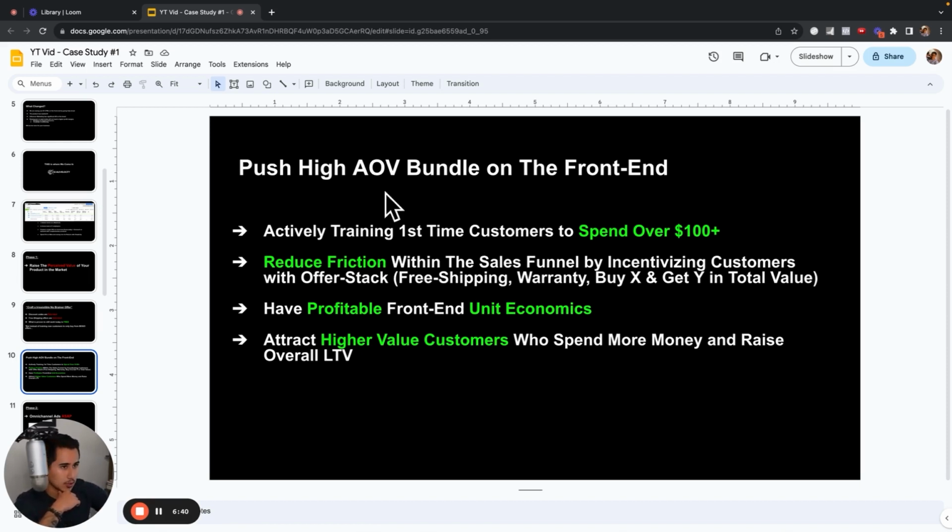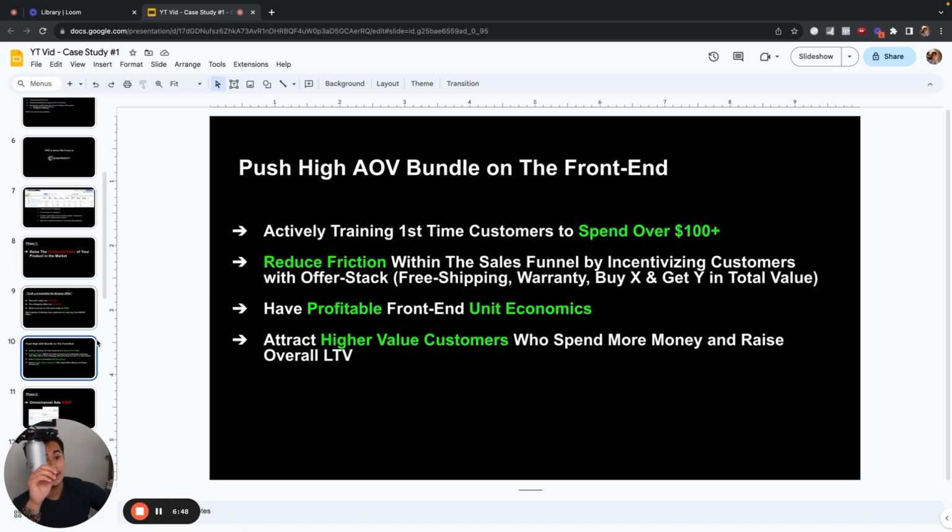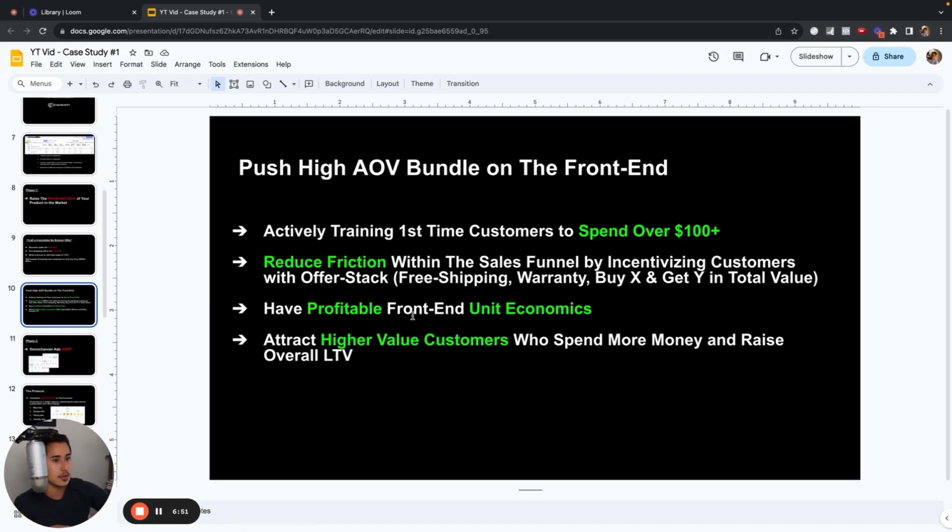So now there's 2 ways we can go about this process. Either you raise your AOV, you raise your prices, or you try to lower your costs on the back end, you lower your NCPA. It's very difficult to do that if you don't have a community here. So most brands don't have the luxury to lower their NCPA, but you can raise your prices by creating a compelling AOV bundle.